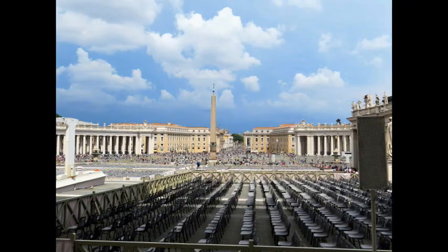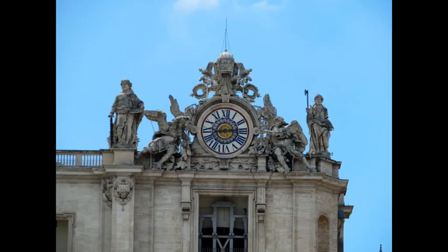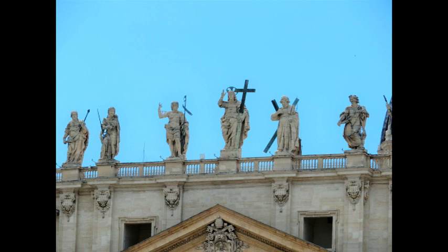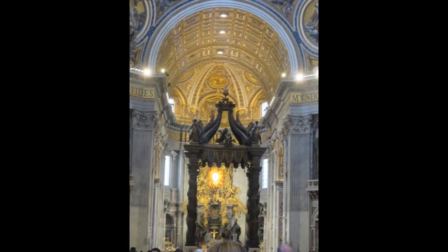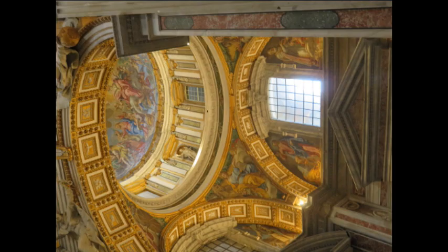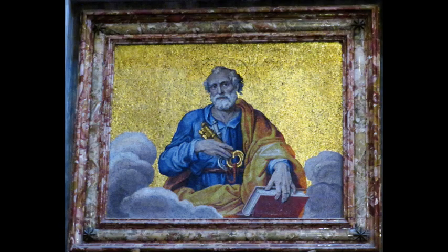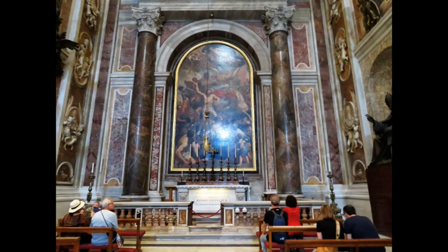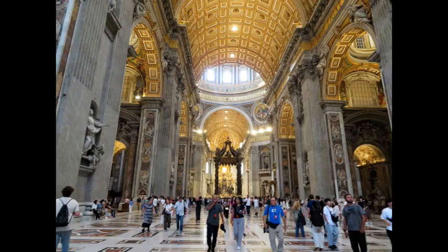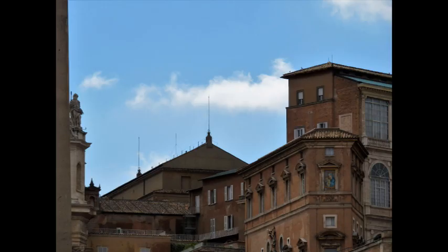Here we have in front of the, well, it's the Vatican, and a lot of statuary on the outside, and then you get in and it is very, very ornate there also. Supposedly it's the largest basilica or church in the Catholic faith. And a lot of popes are interred inside the Vatican. Very, very beautiful, very colorful. There's the Swiss Guard, and that's the Pope's apartment. And that is the Sistine Chapel there in the background.